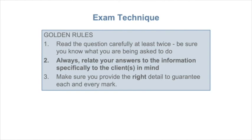For example, if you were to be asked how one of your clients obtains income tax relief on their personal pension plan, what you don't do is talk about all the different tax statuses available, like non-basic, higher and additional rate, because your client will have a specific tax rate which you will already know. So you have to tune in to that tax status and just worry about that and ignore what's not applicable to that client.